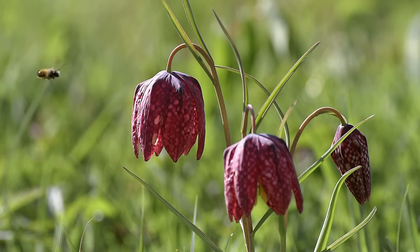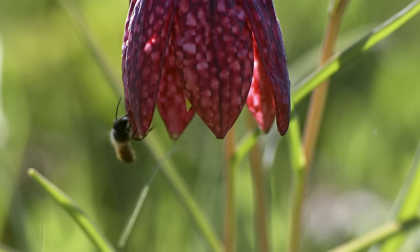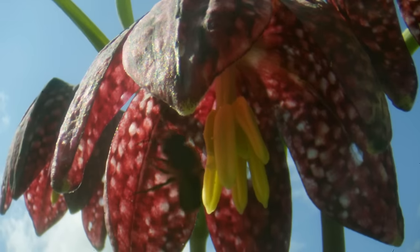The red mason bee is dwarfed by the huge flowerheads, but a single one will provide it with ample nectar for the day. Each petal has its own gland that produces a sugary liquid.